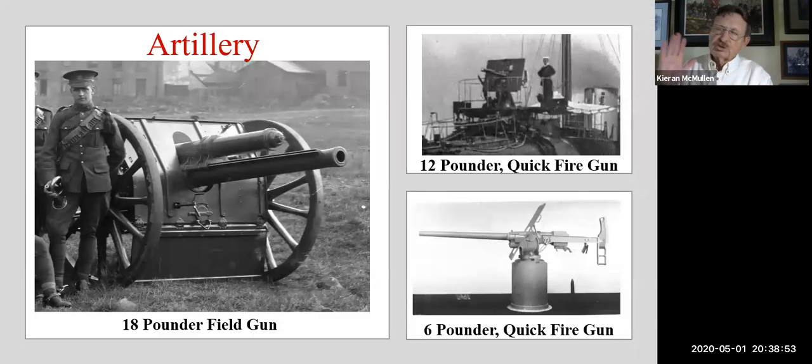Artillery. This is what got me started on knowing what's going on with weapons during the Easter Rising. Basically, you have 3 different types of artillery that show up. You have the 18-pounder gun, the 12-pounder quick fire, and the 6-pounder quick fire. And they're all going to come from different places.